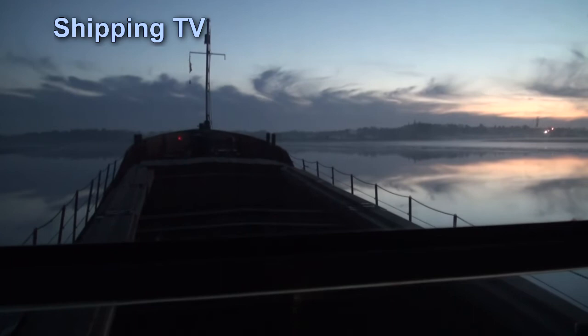It's coming up towards half flood as we sail gently up the Colne. You may notice that the ship's head is a bit high. There's a problem with the setting on the 4p ballast tank flooding valve. That'll get fixed before they sail again.